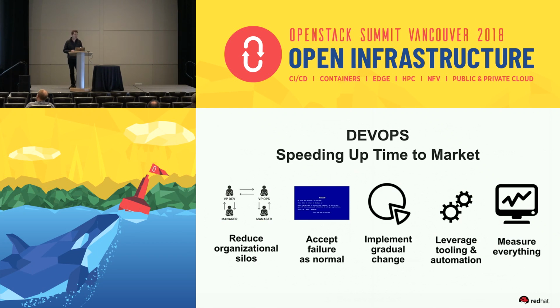So as a result, there's this evolution in how applications are developed from a process and technology perspective in terms of reducing organizational silos, breaking down those walls, bringing together dev, test, and operations, similar to the open source world in terms of collaboration and transparency as well. Also, the ability to accept failure in your application environment as normal, right? It's much more expensive to develop something for 100% uptime versus 99%, and not everything needs 100%, as well as a longer lead time. Also, implementing gradual change, right? Incremental improvement, ability to deliver that change quicker through the process. And also, leveraging tooling and automation is a key part of DevOps as well. And measuring everything so that you have that feedback, you're able to pivot and change direction quickly.